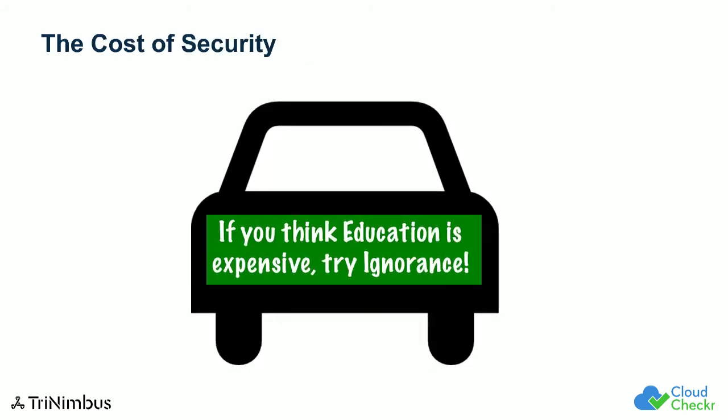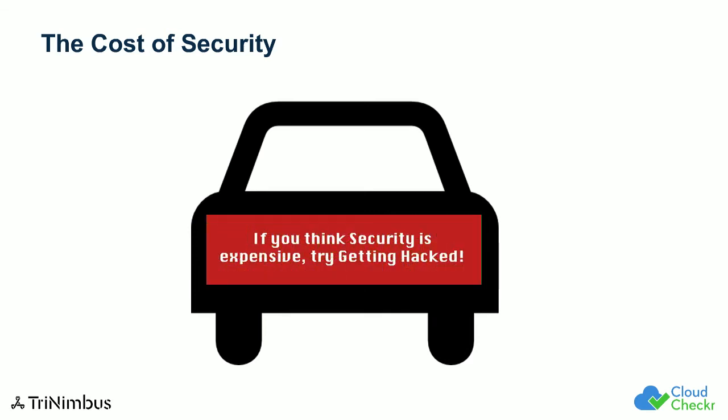You may have seen one of those witty bumper stickers that states, "If you think education is expensive, try ignorance." The same is true for security. If you think security is expensive, try getting hacked.